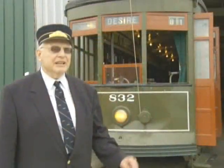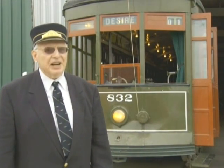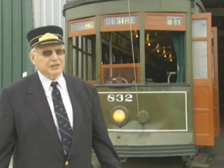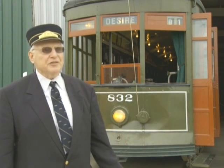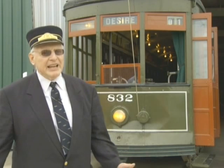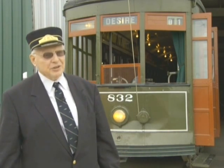This car behind me is the streetcar named Desire. Why do we call it that? Well, because it ran on the Desire streetcar route down Bourbon Street in the French Quarter in New Orleans. And when we saw this car in many of the ads for the streetcar named Desire, the stage play, we asked for it. And the New Orleans Public Service Company gave us the car.